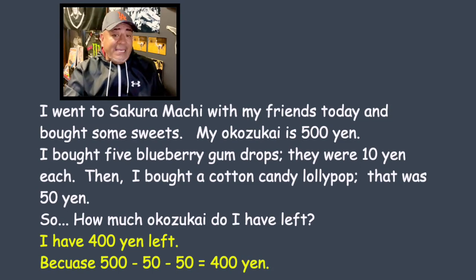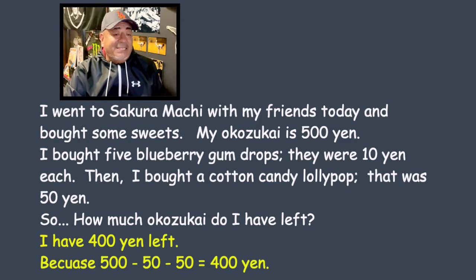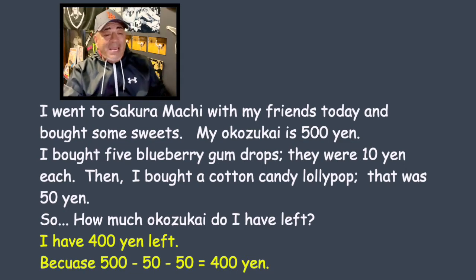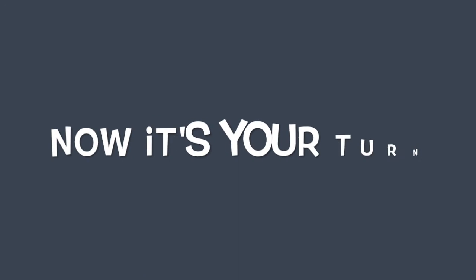I went to Sakuramachi with my friends today and bought some sweets. My okozukai is 500 yen. I bought 5 blueberry gumdrops. They were 10 yen each. Then I bought a cotton candy lollipop. That was 50 yen. So, how much okozukai do I have left? I have 400 yen left because 500 minus 50 minus 50 equals 400. Now it's your turn.